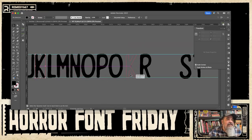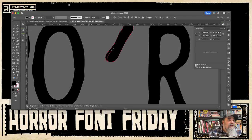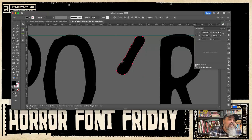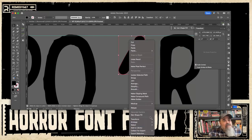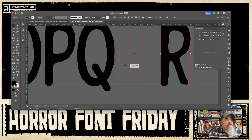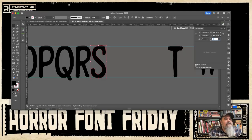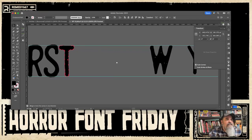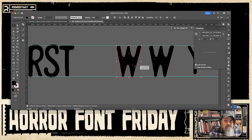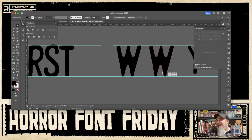Let's take this disgusting looking K. We're just going to reflect this. Doesn't matter what direction, because I just want it to go the other way. T. There's actually a quicker way to do that. If I just jump between those, as long as there's nothing in the middle, it'll black out the center. I just want to cut that right there.